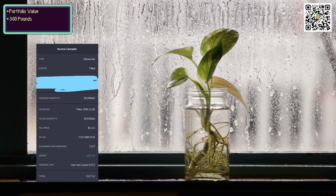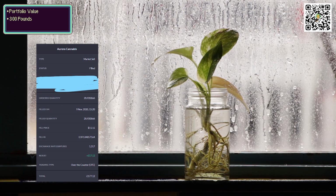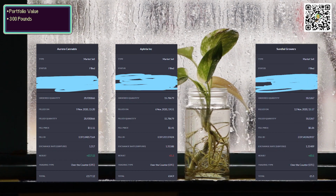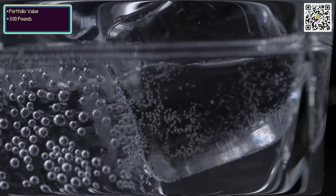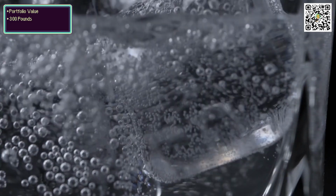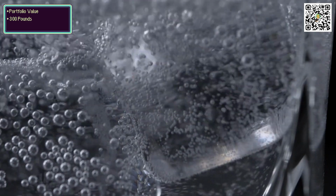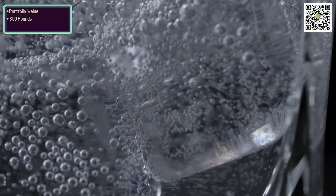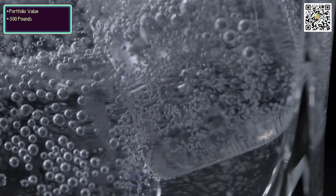I sold Aurora for a £17 profit, which at the time I was incredibly happy with. I sold Afria for a £5.10 loss, which I tried to convince myself was covered by profiting on Aurora, and I sold Sundial for a whopping 10 pence profit. Now, it's important to note here that I'm not in any way, shape, or form well off. I was using money I'd saved from a really good amount of time, so every gain and loss was a massive deal to me. But there were 3 mistakes to learn from here.